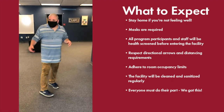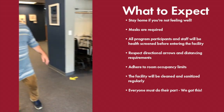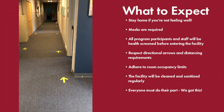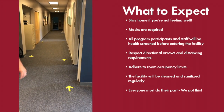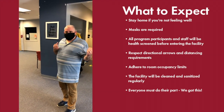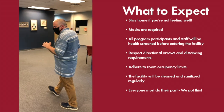So when you enter the building, it doesn't look a lot different from before, but there are some major differences to notice. First difference, there's arrows on the floor in the hallways. You'll see some hallways have arrows going both directions, like this one. Other hallways will only have arrows going in one direction, meaning it's going to help with the flow and keep the direction one way, and also assist us with social distancing.